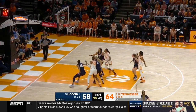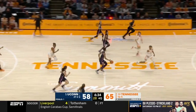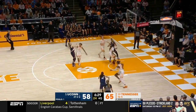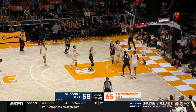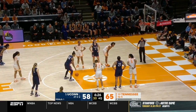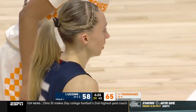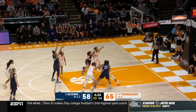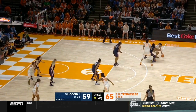Tennessee is 7 for 13 from the line tonight. Numbers the other way. Beckers catches, takes the mid-range and can't hit. Griffin on the offensive glass gets fouled. Pass up that look even though it's open and try to get something a little closer. Well, when it's Paige Becker, it's like any decision in terms of her shot selection. Or even if you're not co-signing, Spearman gives it up.